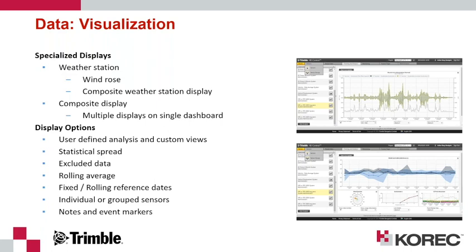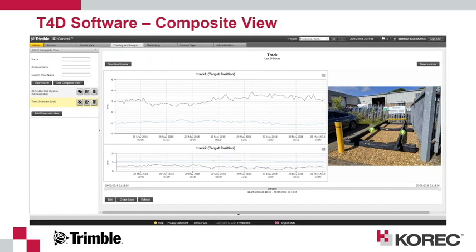This is an example of the composite view I've quickly created for our project in Huntingdon. As I mentioned, we've got 2 targets on the track there. So in the composite view, I've asked for effectively 3 screens, one showing the target on the left, one on the right, and then another screen showing an overview picture, again with the targets live. All that's live and interactive, so those screens will update and populate with the latest information.